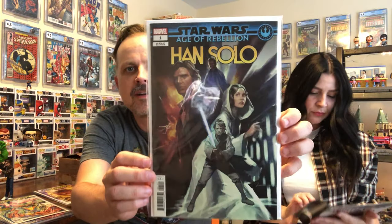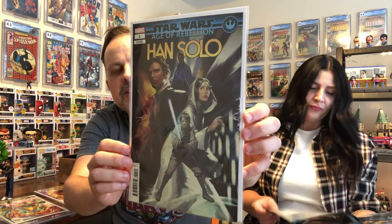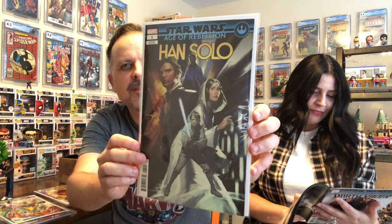So that was the first picture I sent her, and then I sent this picture right here. I said, I know you have Han Solo, but do you have this variant cover? Look at that beaut right there. That's a beaut. I don't got it. She said, see the bubbles. And I'm like, what? See the bubbles? And she put bubbles on the pictures of thumbs up.